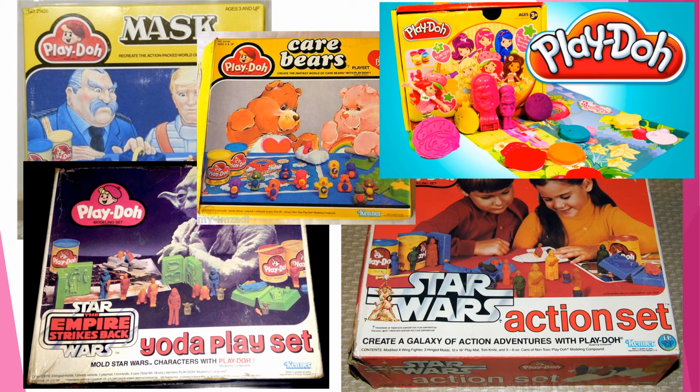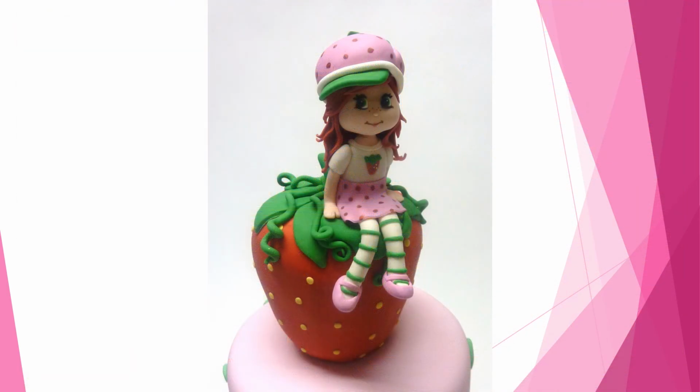Lots of Kenner toy lines have their own Play-Doh playsets. Strawberry Shortcake herself has had several throughout the years. Kids love them, people love to give them, but it was much harder to make the fancy figures and items that were shown on the boxes than you would think. Here is the one that I made. Just kidding. I found this one on Pinterest and it was made by someone at Cake Central.